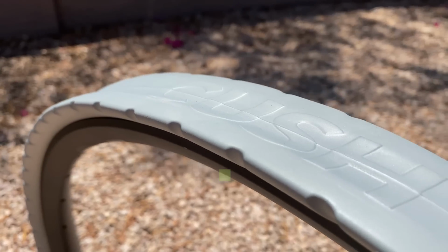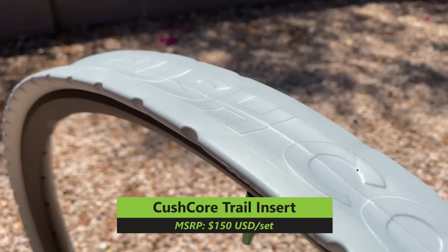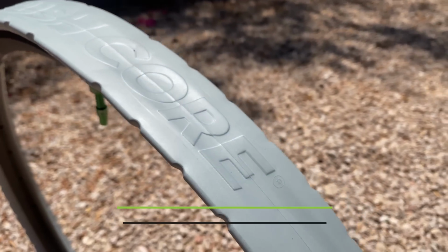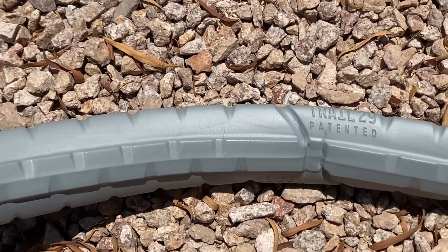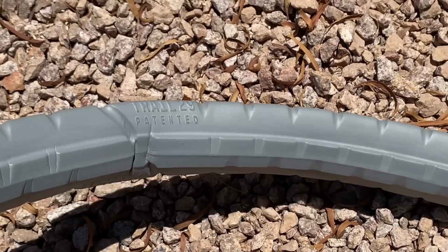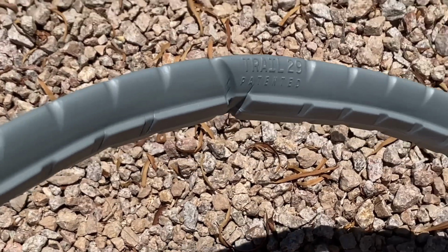The latest offering from CushCore targets the all-mountain and trail markets with an insert that slots in between their Pro and XC inserts. The new shape offers progressive sidewall support that builds the harder you push. Small cutouts along the outer edges of the insert allow for more flex than their traditional inserts, and small ribs throughout the rim bed interface shave a bit of weight.